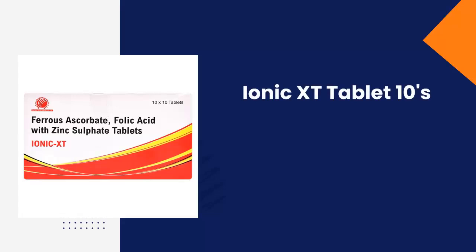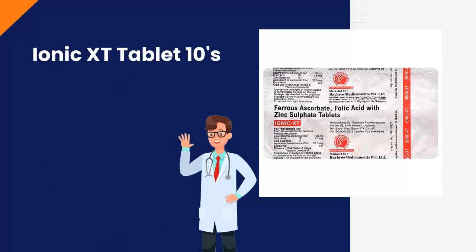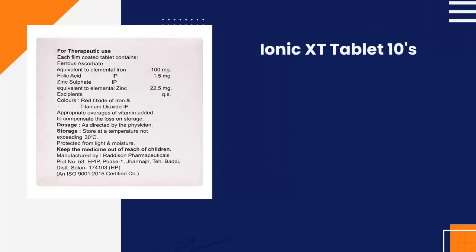Ionic XT Tablet is designed to combat iron deficiency anemia. It combines key ingredients to enhance your overall health. This medication is essential for individuals struggling with low iron levels.